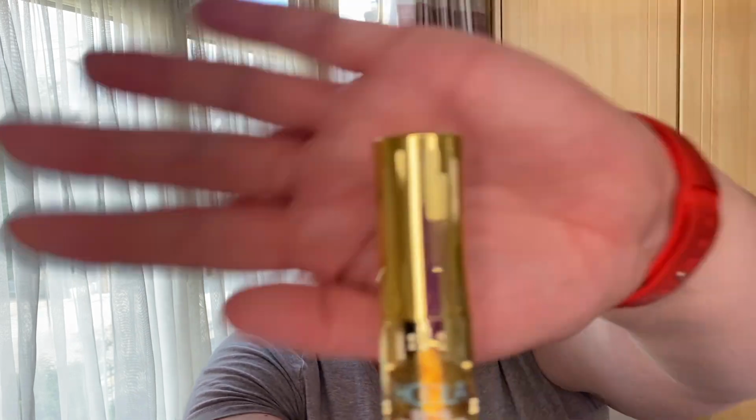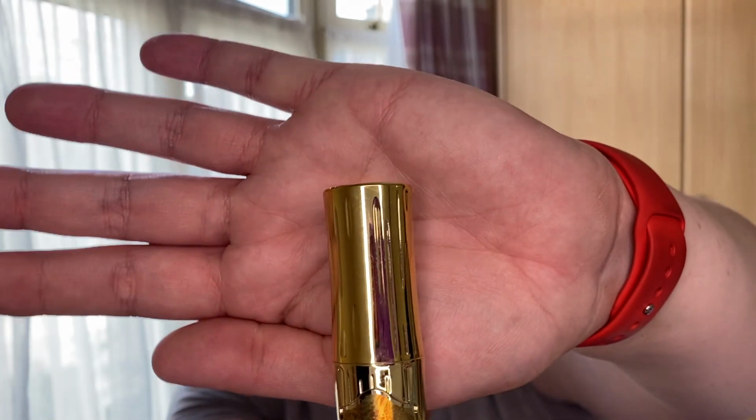So anyway, rant over. This one here is the Hoola Quickie Contour Stick from Benefit. I hope that focuses up. I'm pretty sure this only comes in one colour. But yeah, I'm gonna throw this on. This is how I do contour. Not saying it's the right way, but it's the way I do it.